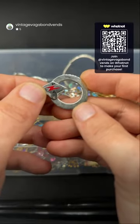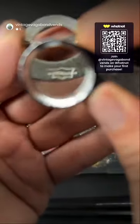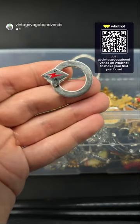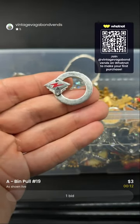P-A-S? I don't know either, but it is a vintage brooch marked and tested sterling. So again, nice sterling piece. Not sure what it is. $3 start, 15 seconds, sudden death for the sterling.